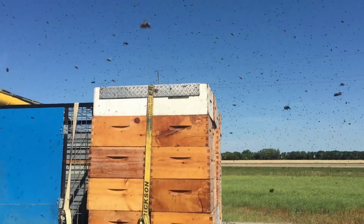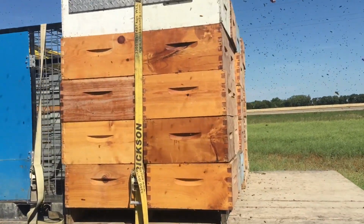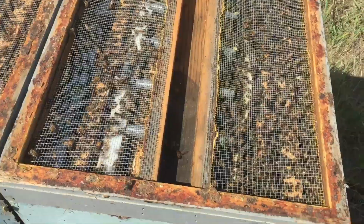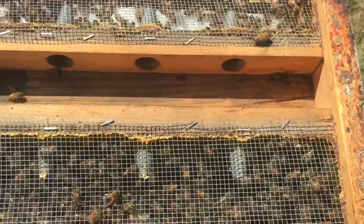The bees are actively robbing the empty boxes. This stack of boxes will be going to a yard close to sunflowers. Obviously not here. They're still in mild flow.